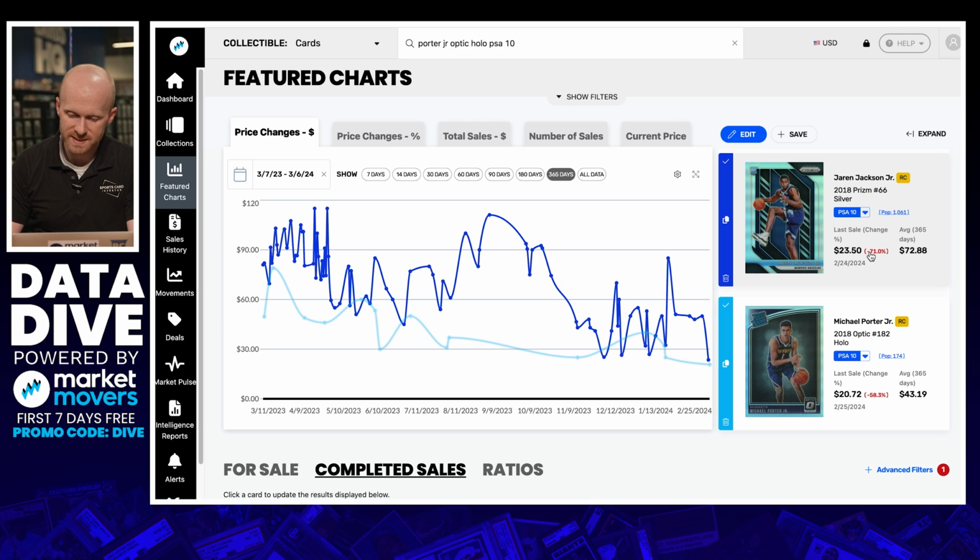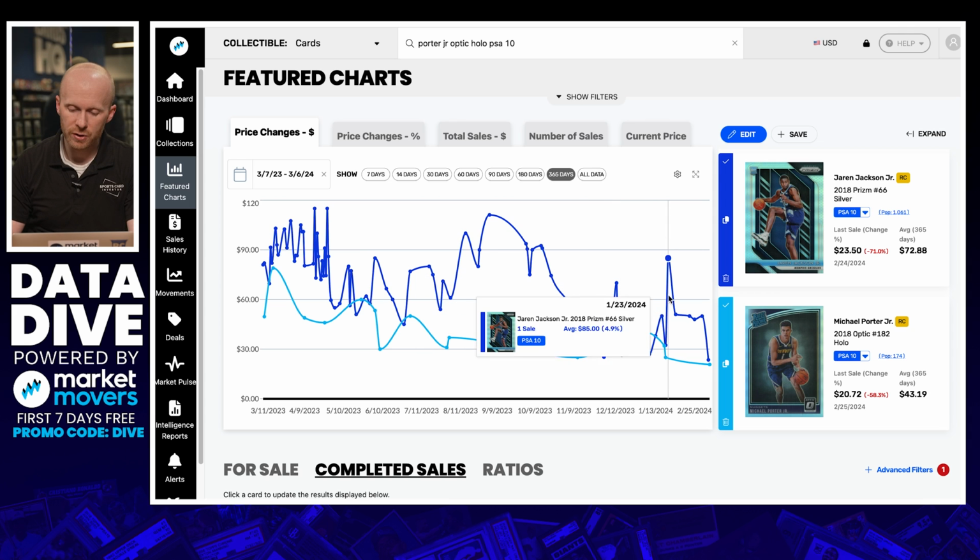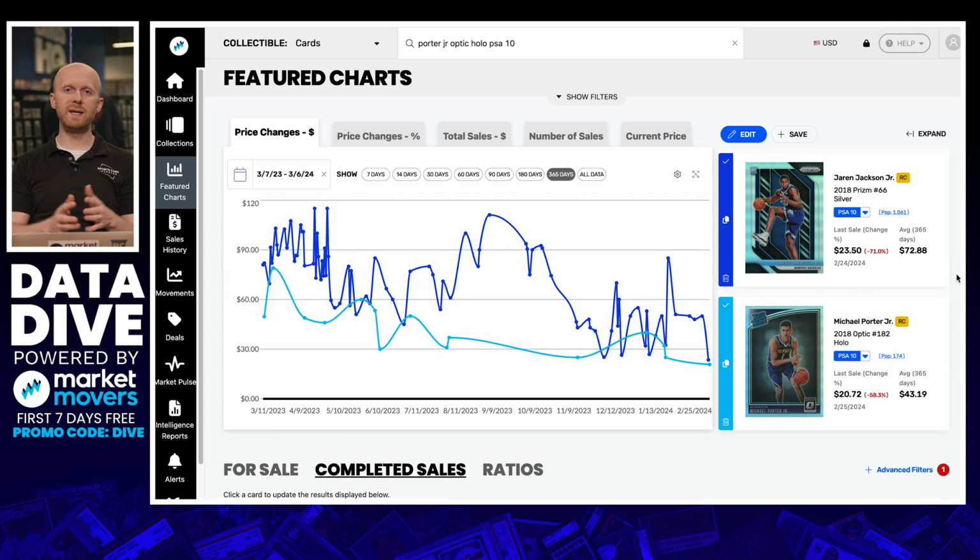But getting his PSA 10 Prism Silver for $23, I mean, that's actually a steal. Whoever bought that got an absolute deal. And you can see there's been this volatility. I would look to buy those types of cards on auction. Again, zoom in on the auctions, wait until they're ending, see which ones you can get for a deal, cast a wide net, there's a variety of different options, and see what you can score.